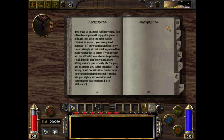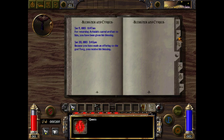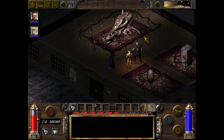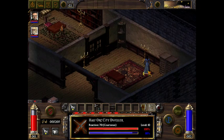Also, hey, look, here's my background. Nice. Keyring contents. I never looked through any of this stuff. Apparently I have a self-inflicted gunshot wound that I treated. That's nice. My blessings and curses. But the way it's handled, it's not factions, it's just a general flag for your reputation, and then it's on an individual basis. Like Sog over here, he likes me 93 points, so he's amiable to me. Virgil's 90 points. This random half-orc city dweller is 70, so she's courteous, right?